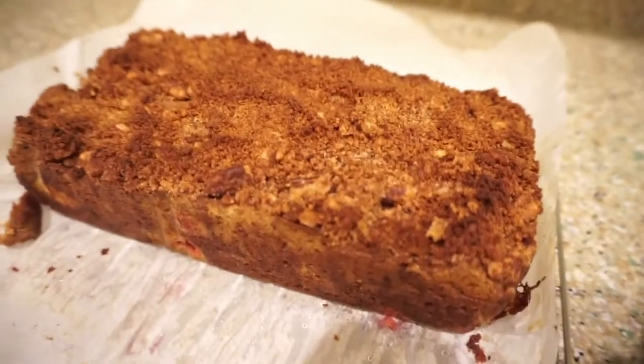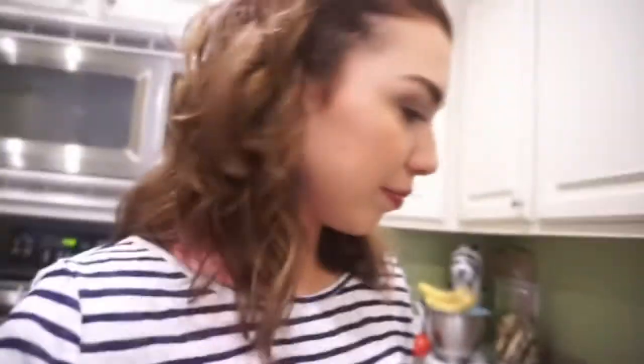Hey guys. So we just took the pumpkin bread out of the oven and it smells so good. Does it smell good? Yeah, it smells good. It's so good.